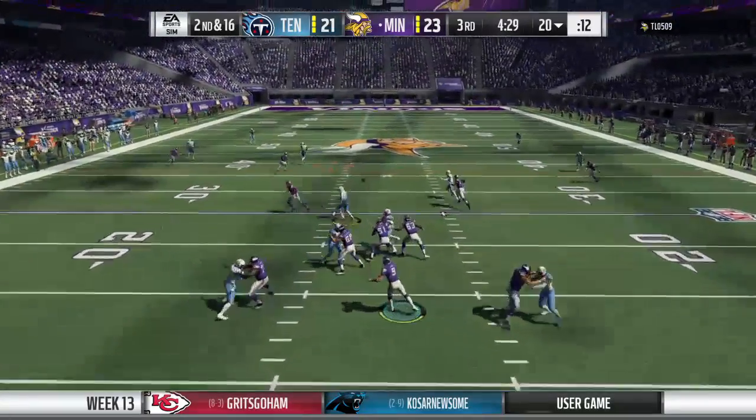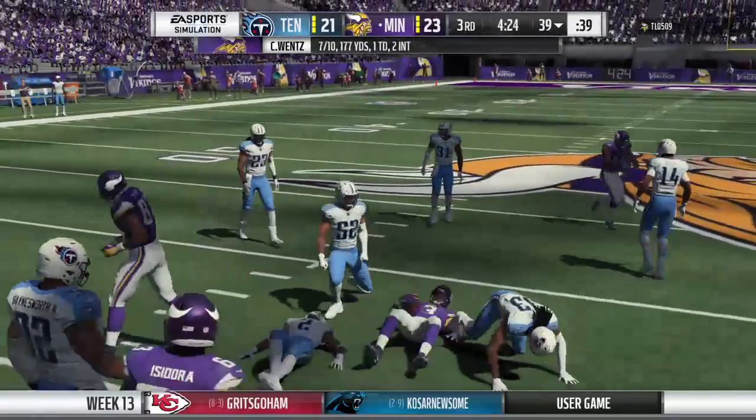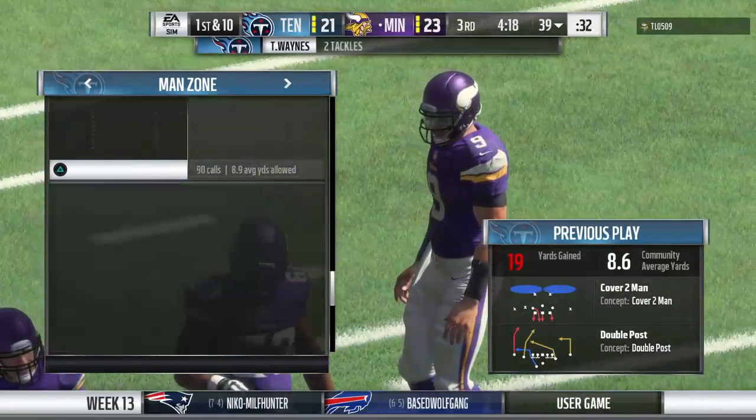Working from the gun, Wentz. Over the middle, complete to Samuel. And he gets this one just shy of the 40. They'll mark him down at the 39. They call it a gain of 19, and it moves the chains.